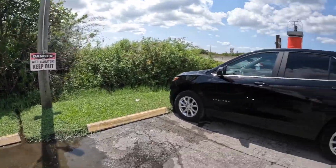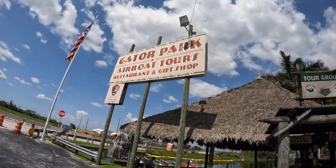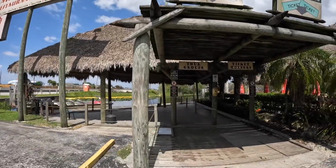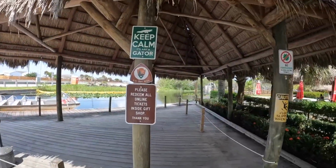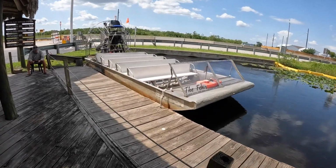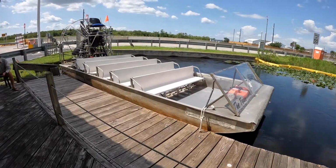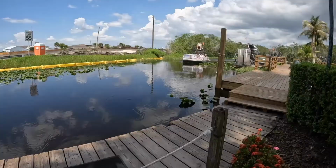Alright, we are here. So this looks like one of the airboats. And there's one just coming in right now.